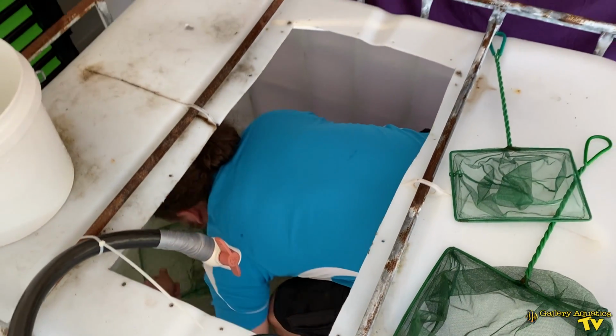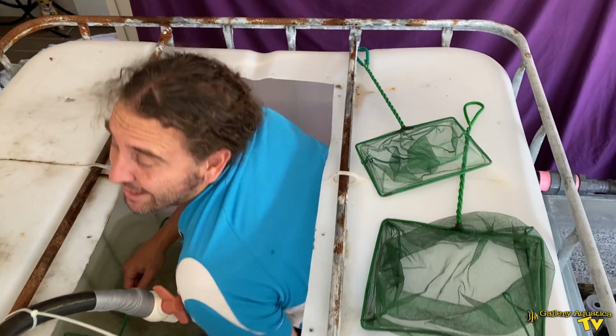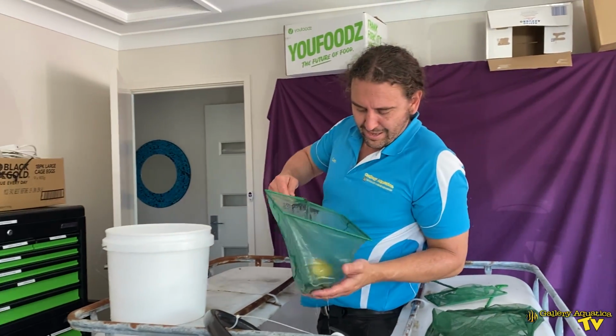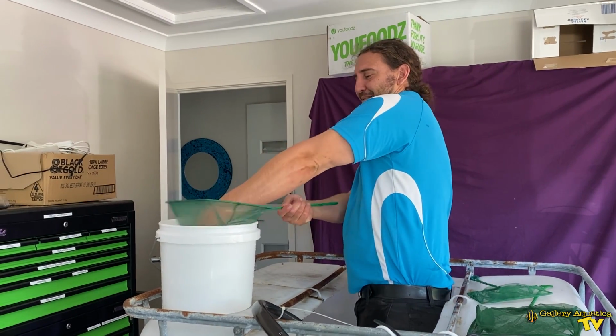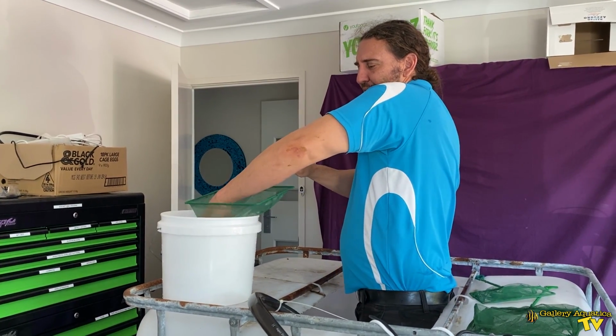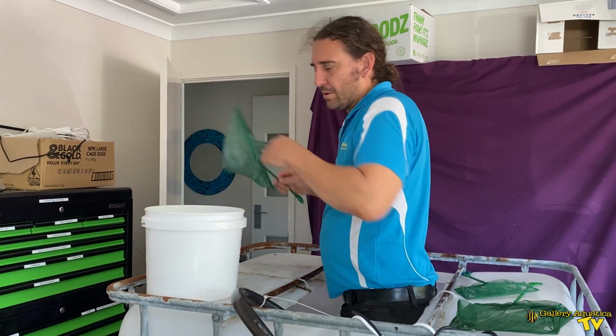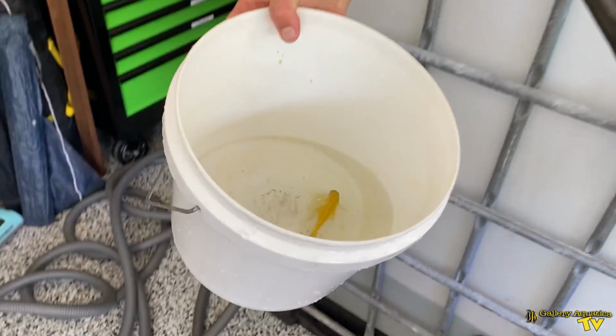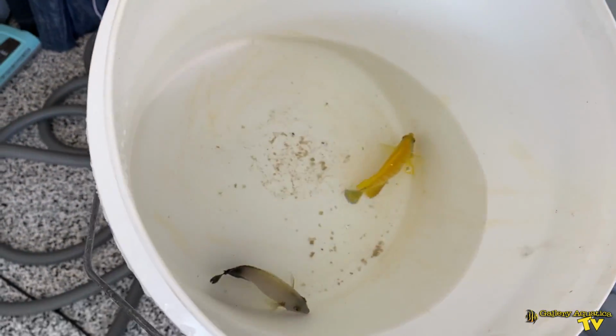Oh, got him. It was 2 centipede angels right in that hole. They didn't want to come out too. Come on. Alright, check them out. Beautiful. Beautiful, stubborn little guys.